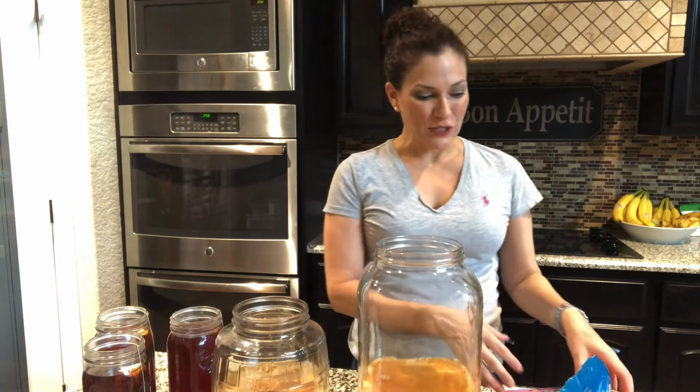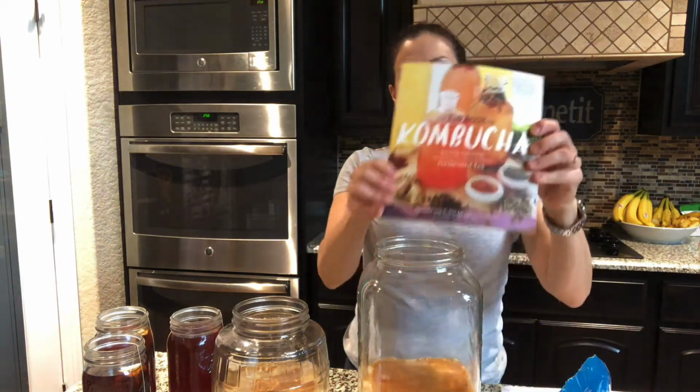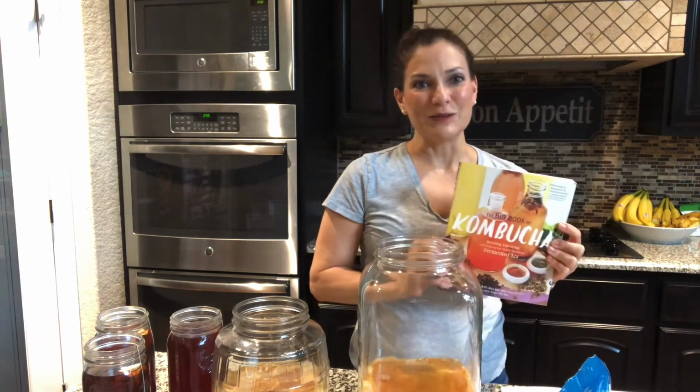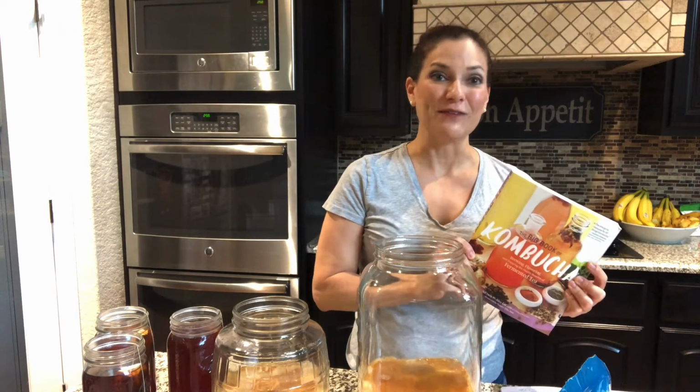But I like to talk about gut bacteria when I talk about kombucha because we're talking about a probiotic, and many people drink kombucha because of its probiotic quality. If you want more information about kombucha, I recommend this, The Big Book of Kombucha. It tells you everything that you need to know to brew your own batch and the second fermentation of flavoring as well. So this is going to be the first fermentation video.